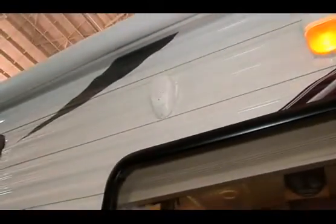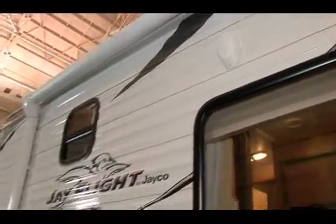That's what's great about the Jayco. It includes so much stuff. As we move down the side here as well, you're going to see a ton of features on this unit, which I'm so excited about.